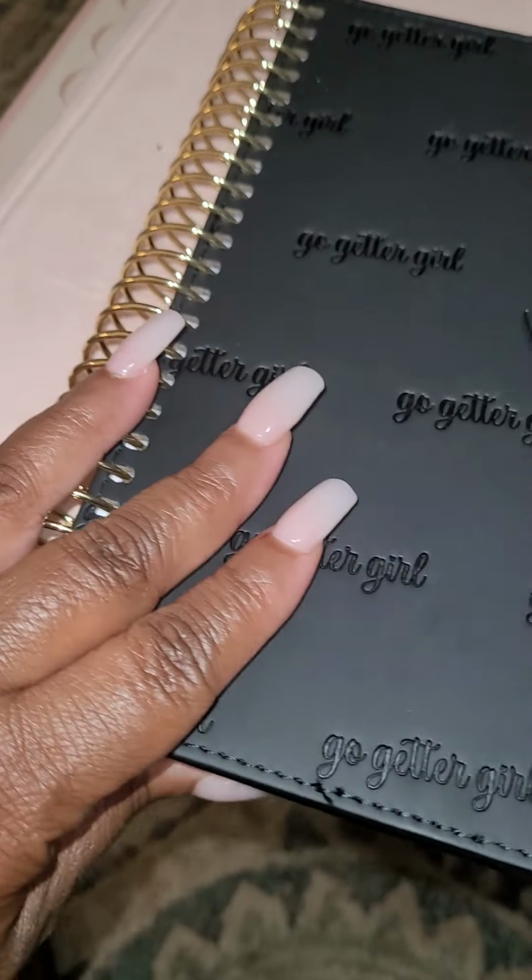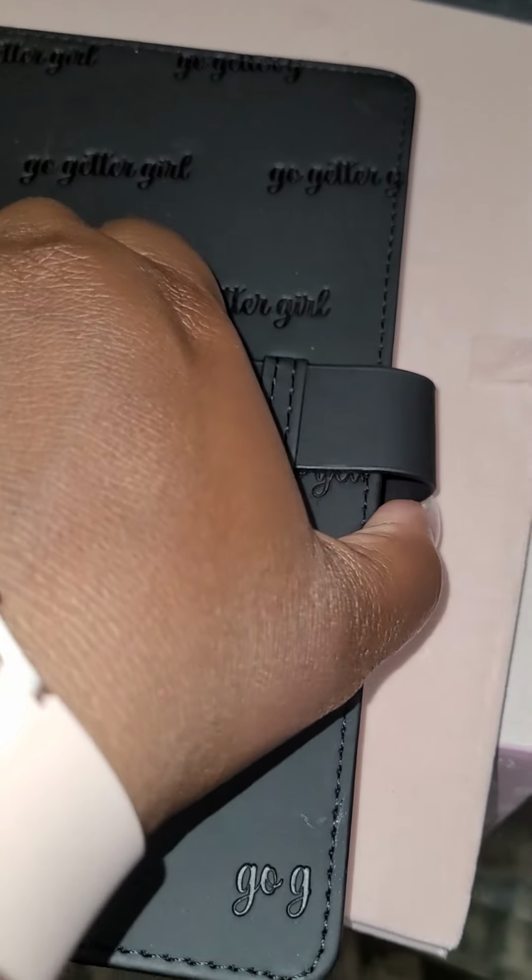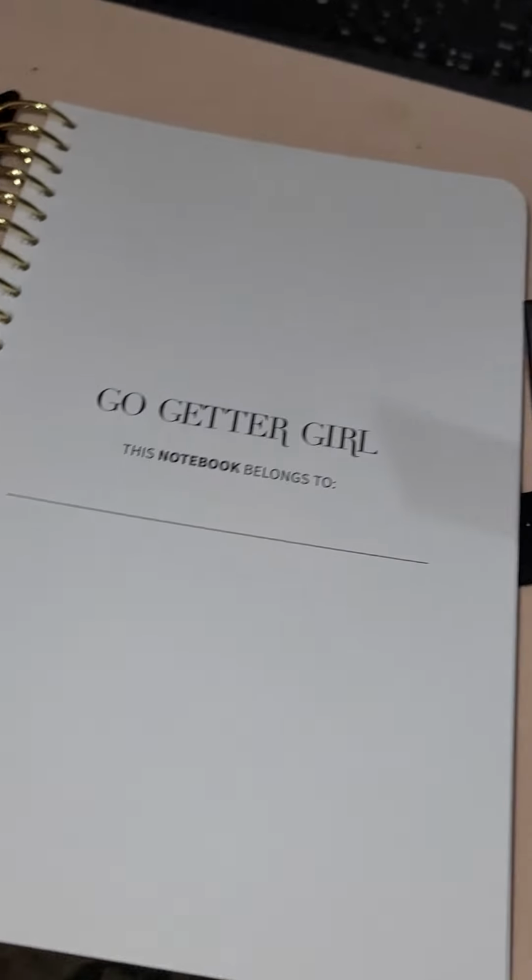Then of course I had to get the A5 in a coil. And I wasn't sure how I was gonna like it. That's why I only got the smaller one. But I'm loving the clasp. Let me open that up. So I mean, the paper is what gets me. Like I love everything about it.